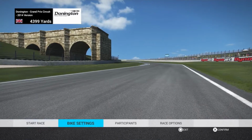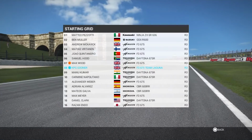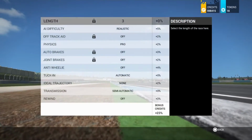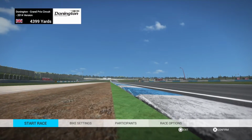Right, we're going to do 2 races in today's episode, and I thought we'd do one around Donington, and the second one we're going to probably do around Nürburgring GP in the rain, which should be really interesting. Now again, I'm not adjusting any of the settings on the bike, plus we're going to turn all the aids off. It should be really good guys, so let's get straight into the racing and hopefully get some good results.